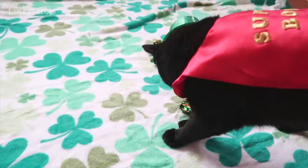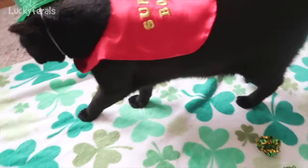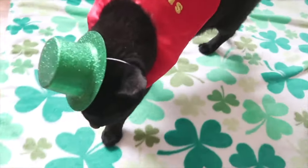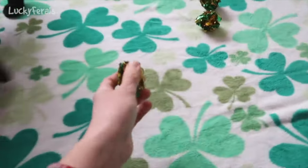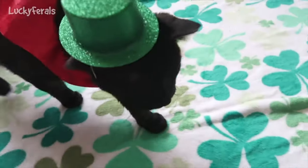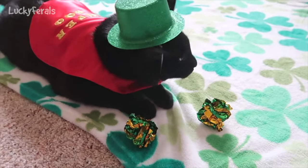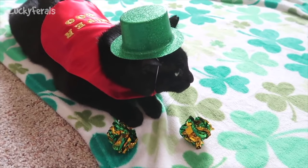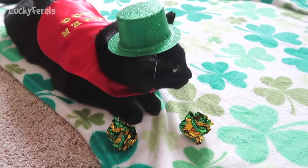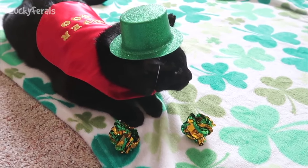It's St. Patrick's Day, Super Boo. Look who came to visit. Hey, St. Patrick's Day Boo. Boo, you're so handsome. Oh my gosh. Boo, can you be any more handsome? Look at what a good boy Boo is. Boo loves this. Boo is turning into quite the actor, let me tell you.